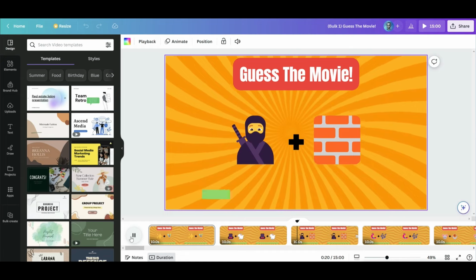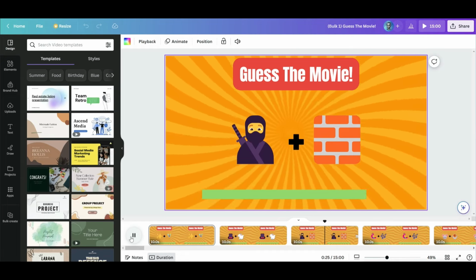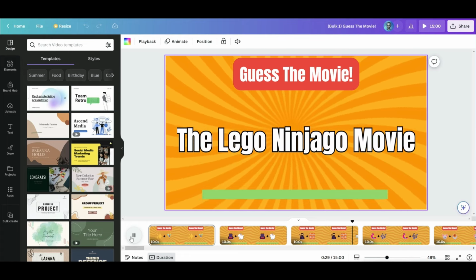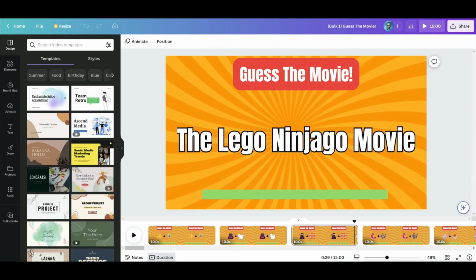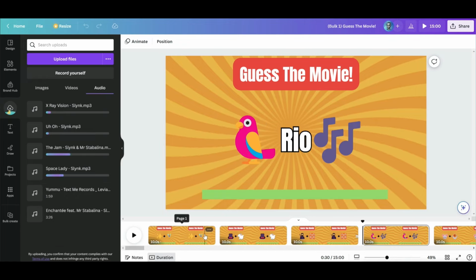All right, but this looks so boring because it doesn't have music. I am going to add some of my music. As you can see, I have some songs. We just need to add them.